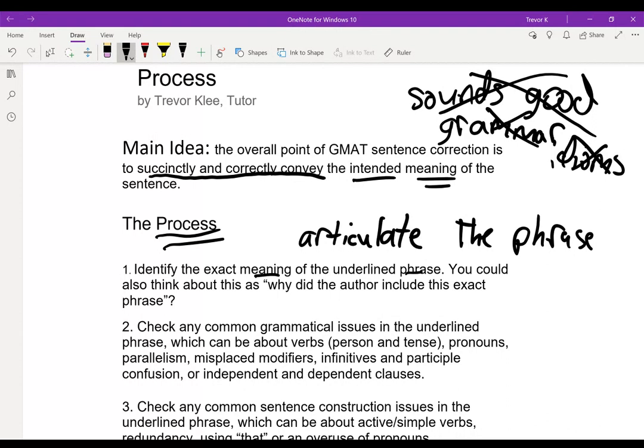It also helps me pick up on some of the dumb GMAT tricks that they pull sometimes where they use malapropisms. They'll say one word and they'll mean something else. Like one that I saw recently is they say as a return on instead of in return for, which mean two different things. If you try to use them in a sentence, return on investment versus he gave me this in return for that, you'll realize they're different. But if you don't articulate the phrase to yourself, they probably look pretty identical. So I often articulate the phrase to myself in my first step of the process.